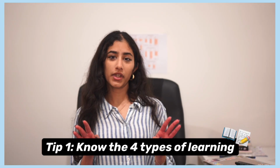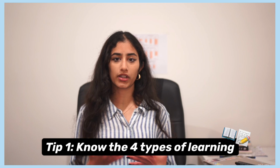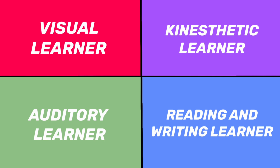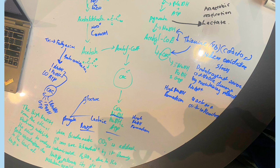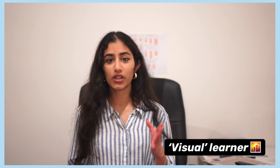Alright, so there are four main categories of study techniques or types of learners that you can be. You can either be a visual learner, kinesthetic learner, auditory learner, or a reading and writing learner. For instance, are you someone who enjoys doing mind maps, making drawings on your whiteboards, making everything look visual and really colorful? In that case, you heard me right. Yes, you are a visual learner.